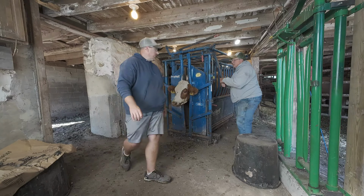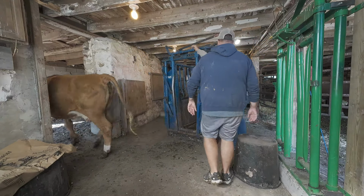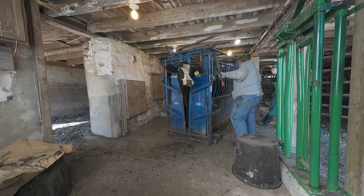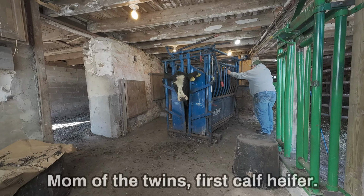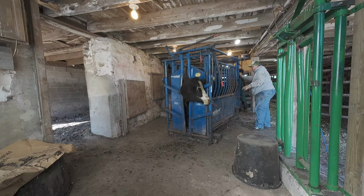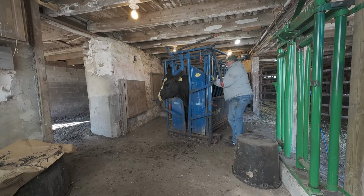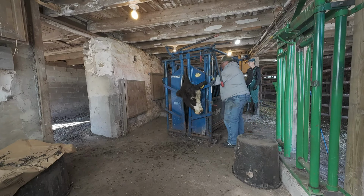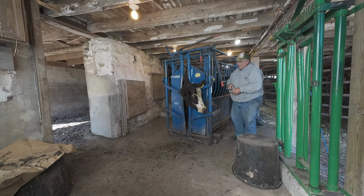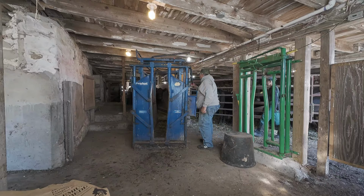Second group, so a couple weeks later. So that sounds like she's a first calf heifer and twins. Yeah, not cool. I'm just glad that she's bred.